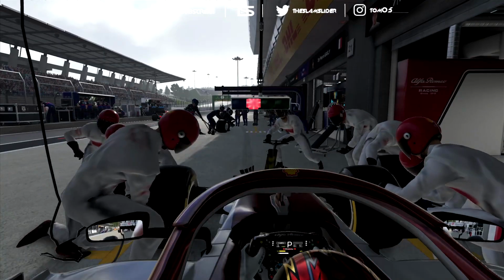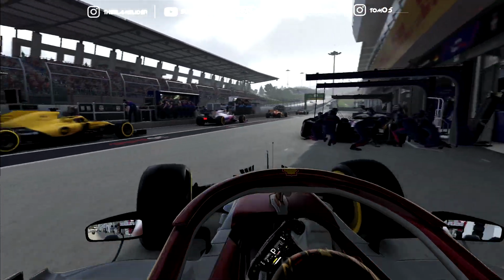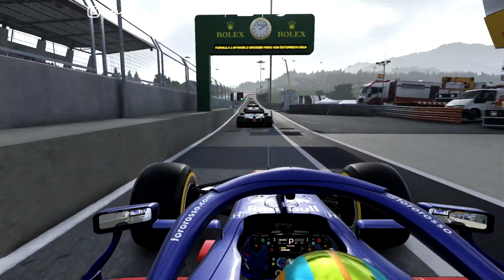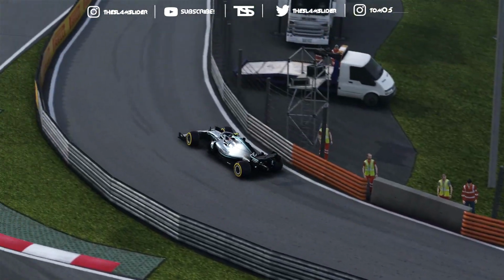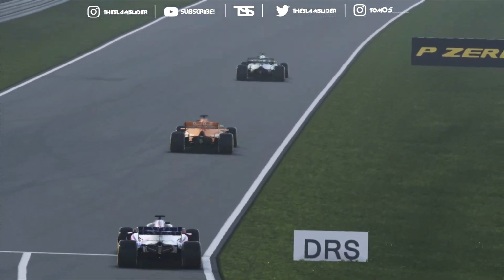It would be a one-stop for everyone, with the exception of that Williams, it would be a one-stop anyway, but it was really interesting to see that he was fitting the white stripe tire. But probably we're going to change in the closing stages of the race to the intermediate tires, because we're going to have some rain in the end.